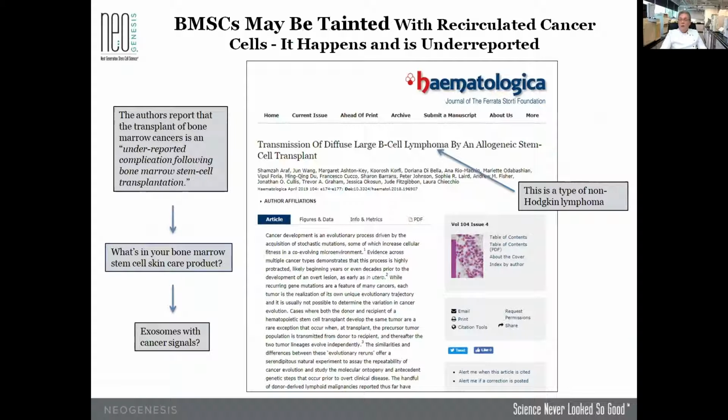Here's a paper where transmission of a large B cell lymphoma through a bone marrow stem cell transplant was passed on to the recipient. And in a number of studies, we've seen that these bone marrow stem cell transplants have passed on to the recipient dangerous phenotypes, including cancers that will kill the patient. Now, as the authors state in this very recent 2019 article, this is an underreported complication following bone marrow stem cell transplantation. The risk associated with bone marrow stem cell transplants and the use of their cytokines is highly underreported. This is the latest research in 2019.